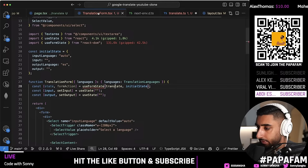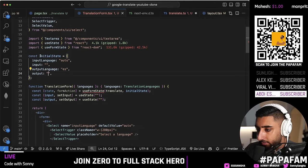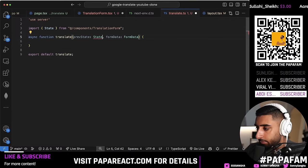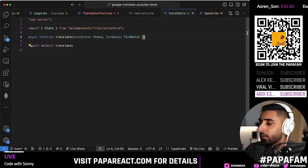So if we go back to our translation form, it's actually inside of our state here. So I need to create a type for this. The easiest way is to do typeof initial state. So if you didn't know, that's how you quickly infer a type off of something like an object. So I've got a type here now. And inside of here, we can import the state like so, boom. And just like that, what we should see is that this will stop complaining once it returns something back, okay?